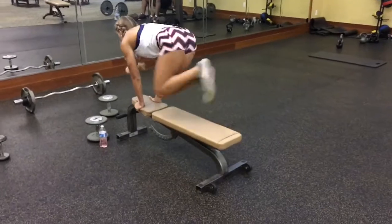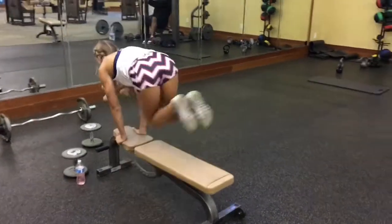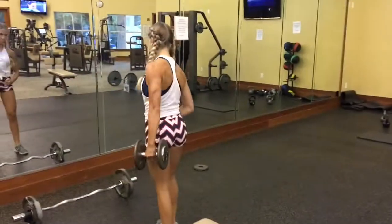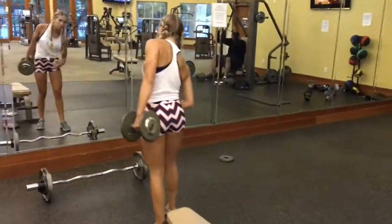The plan of the day was to do a chest and shoulder workout, but Billy and I ran into an old friend and we ended up learning how to do handstands all day instead. So at the end I did a quick ab workout. That first one was just to get my heart rate up because I hadn't done much prior to that.